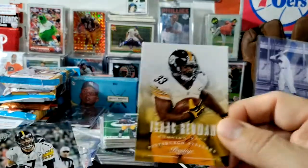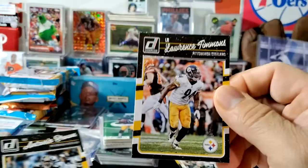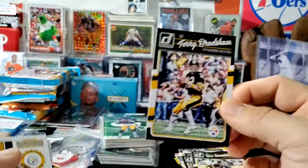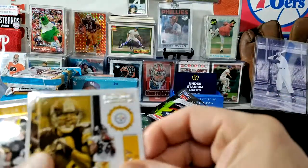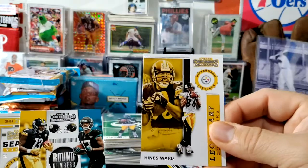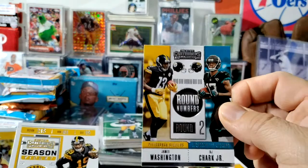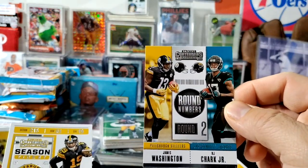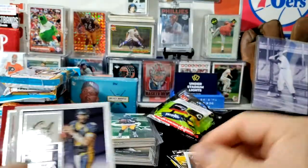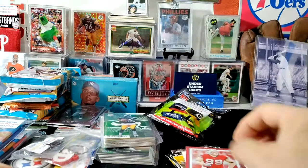Le'Veon Bell. Isaac Redman. Ben Roethlisberger. Lawrence Timmons. Antonio Brown. Big Ben. TB12 OG. Hines Ward. Hines Ward, I used to like as a player, but I hated having him on fantasy. One week it was a big game. The next week he's blocking for everybody. James Washington and DJ Chark. Juju Smith-Schuster. Le'Veon Bell. Aaron Rodgers with California season ticket. And a JJ Watt.